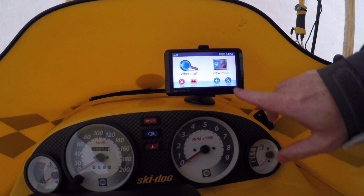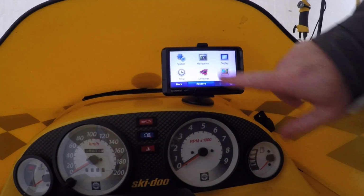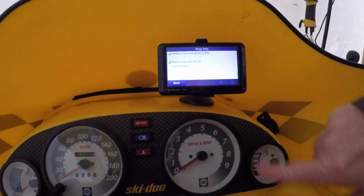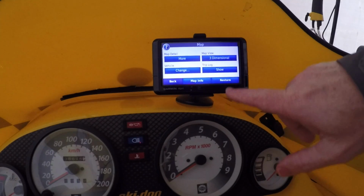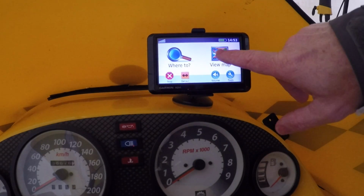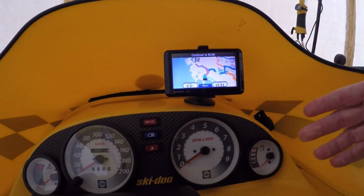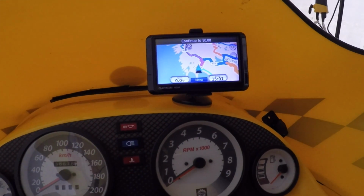Okay, once you have TrakMaps on your sled, we're just going to go to our settings. And we're going to make sure that we choose the right map and we turn off the road map. So now we're using TrakMaps. Say I wanted to go to Pike Bay. The cool thing now is that it's using the snowmobile trails to route me instead of the roads.